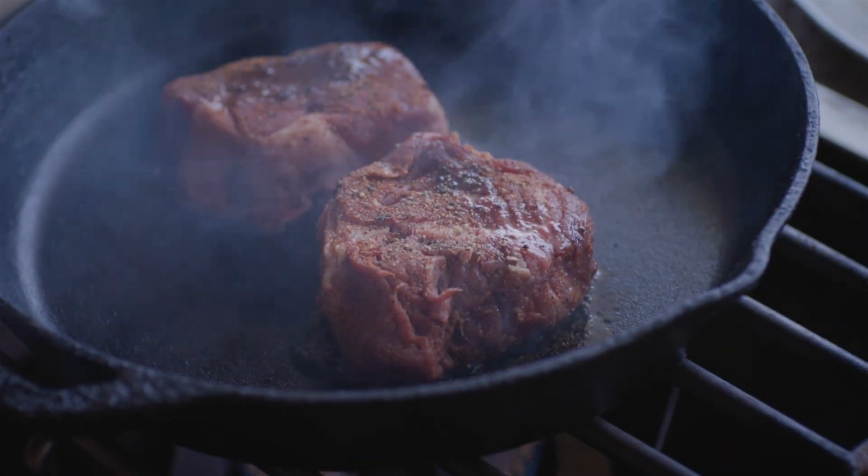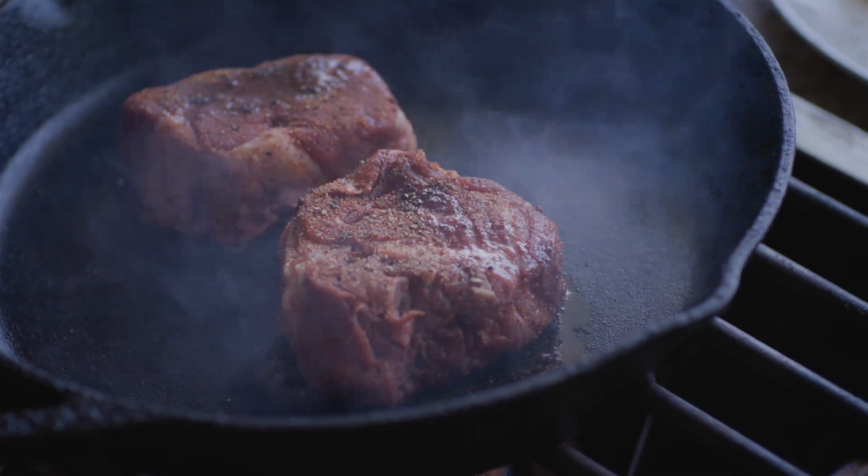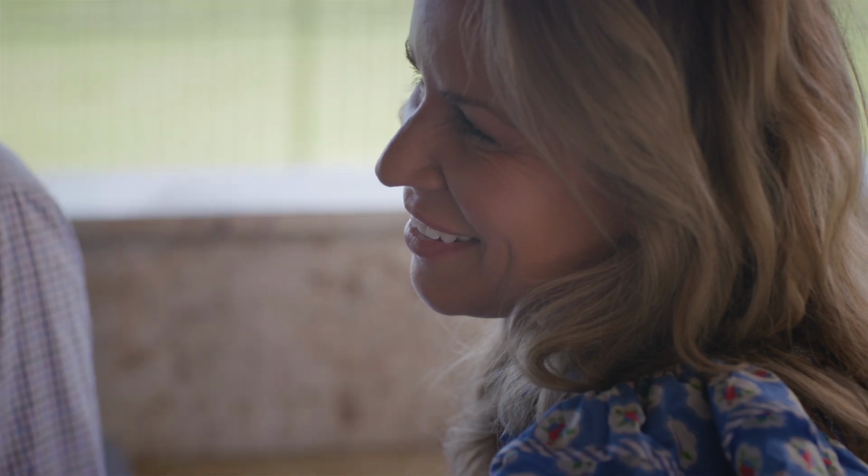Patience. How long? Like 3 minutes? It's all kind of by feel. Most people are going to say 2.5 minutes each side, but you're going to get a different cut of steak each time. The thickness is going to be different. So you just kind of go and learn as you go. That's always how. See, he never goes by a recipe. And I'm not going to use a meat thermometer either.